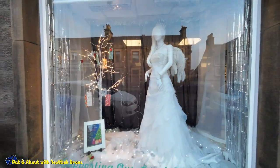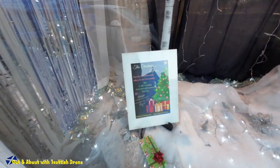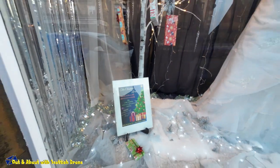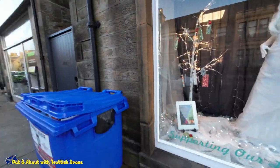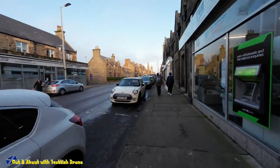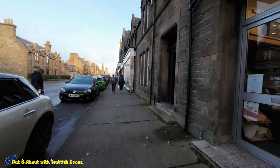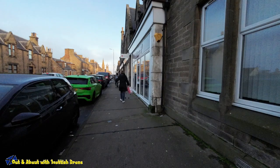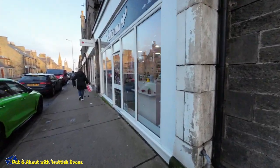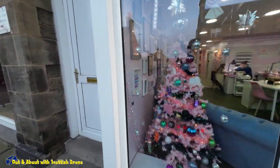Let's look at this side here. There we go, look at that, guys. Beautiful, isn't it? Absolutely lovely. We'll carry on walking over and see what's happening. See if there's anything else in the window displays. Christmas trees up, pink Christmas tree look, guys. Beautiful.